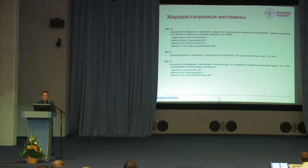So we have heard about pancreatic exocrine insufficiency and fat-soluble vitamins. Everybody knows it from every textbook. But let's take a closer look. Is it really true, all fat-soluble vitamin deficiencies? Vitamin A.